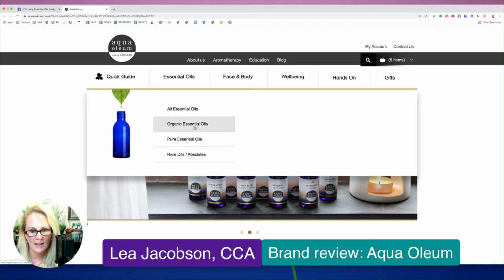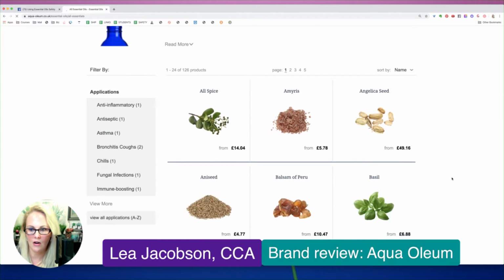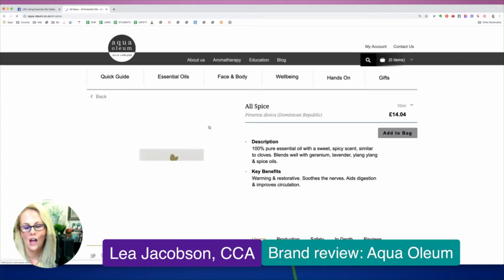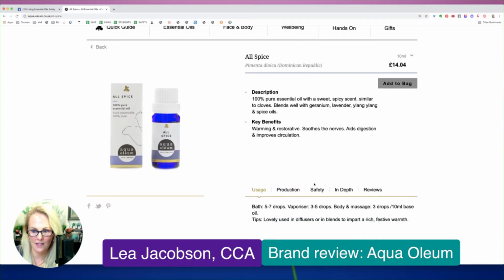So we have organic, pure, and rare. Let's just click on all essential oils. And then I can go down through. There are certain essential oils that I love to click on because there are certain safety issues for specific essential oils that should be flagged when used. Allspice is one that I would rather see not sold because it has so much safety possible adverse reactions when being used.